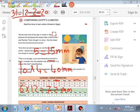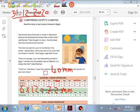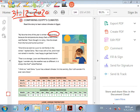Comparing Egypt's climate. We will choose two cities and compare their climate. My favorite time of the year is winter in Alexandria because the temperature always feels a little cooler. The temperature is cool, said Rashad. Even so, it's rainy. I like the break from the hot and humid summer.